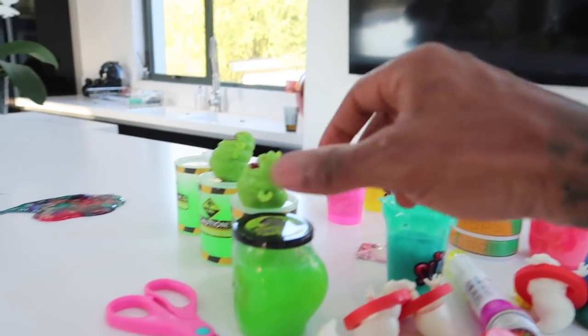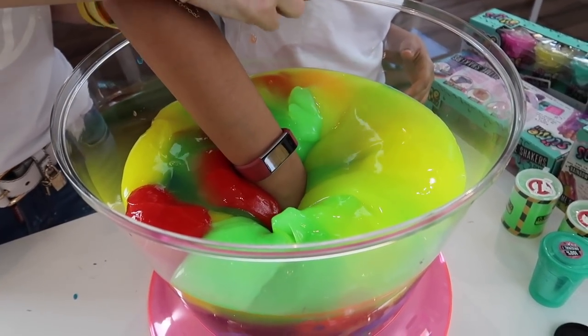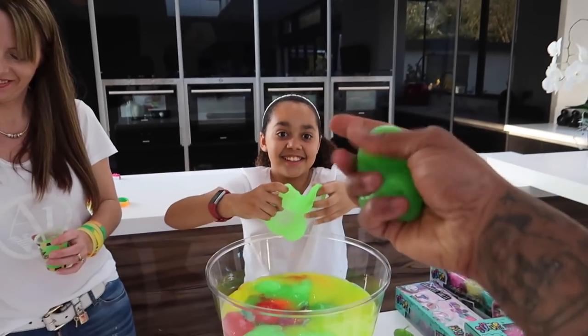Which toy? No, let's put this toy in at the end. The ghost? No, that's a slime ghost, isn't it? Yeah, slime. Perfect, because the rest is slime. This is harder. Yeah, it's not like flat putty. Might be putty. Ready? Oh, that must be satisfying. It's like your swimming armband.